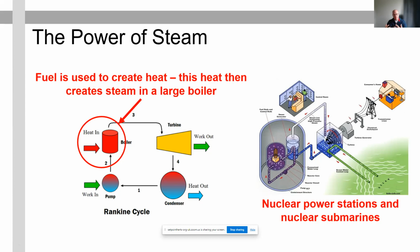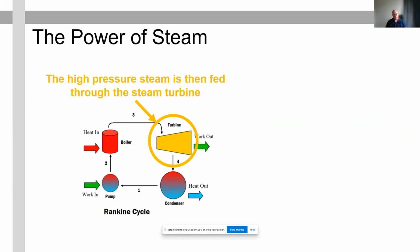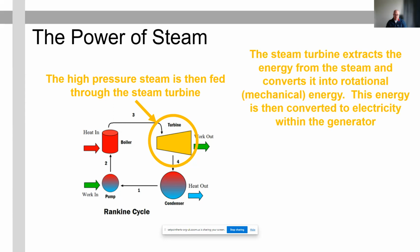The basic fundamentals are you create heat, you capture that heat within water, and that water creates steam. So just think of it as a very, very big kettle. That steam, like I say, the temperature and the pressure increases. That increases the energy in the steam. That is then fed into a steam turbine.